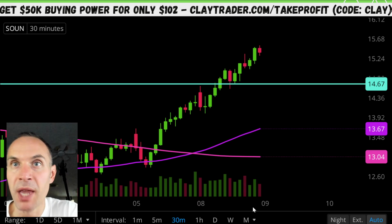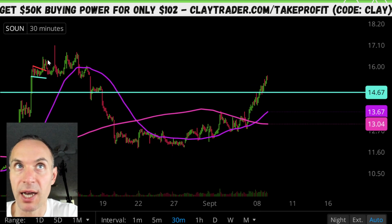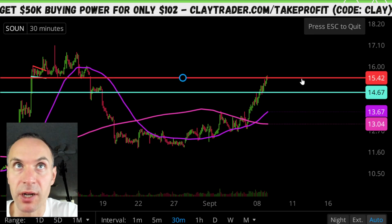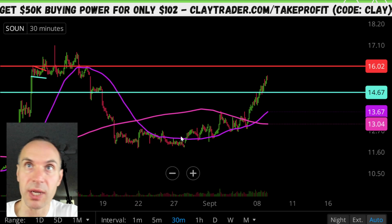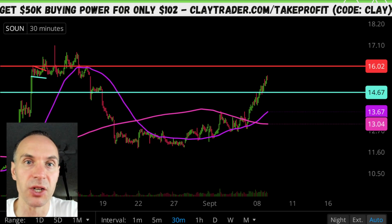And then in terms of areas of resistance, as I squeeze things down, you can see that it's been a long time since the price has been up around this area. So next key battleground to watch very closely is now going to be up there right around the $16 mark. But anyway, look at it. It already had a good week last week. It's off to a great start this week, so we'll see if the momentum can continue.